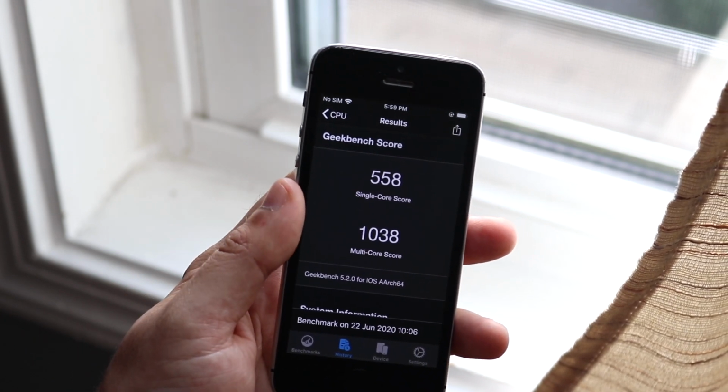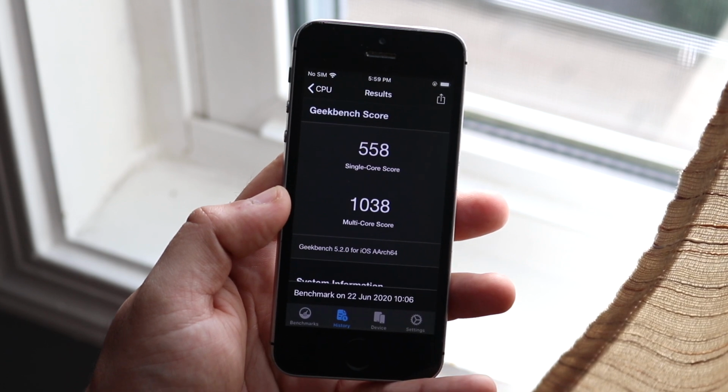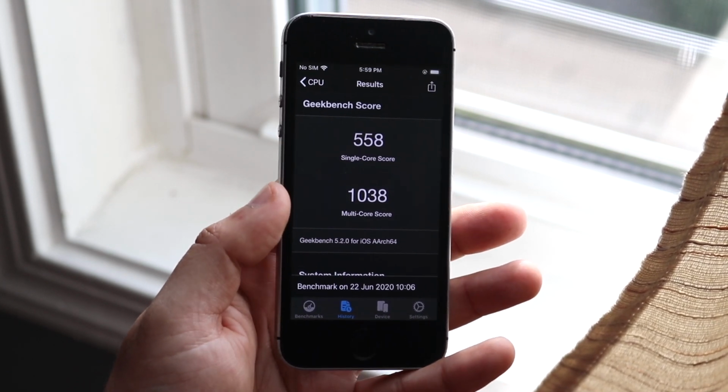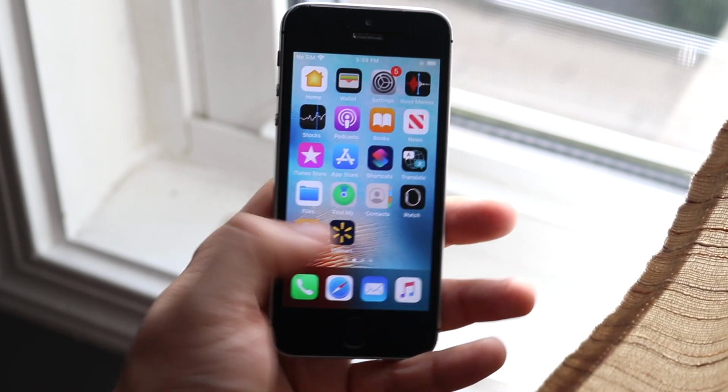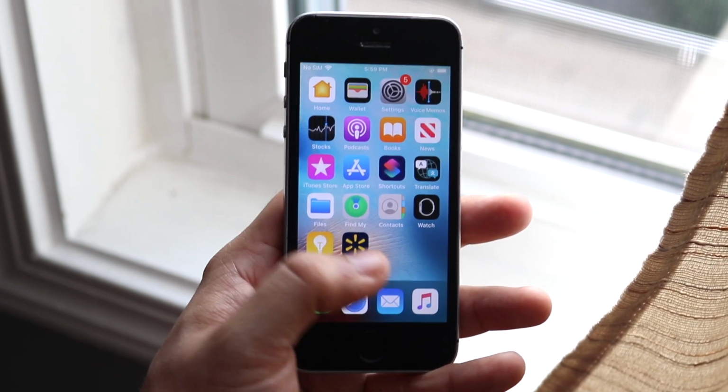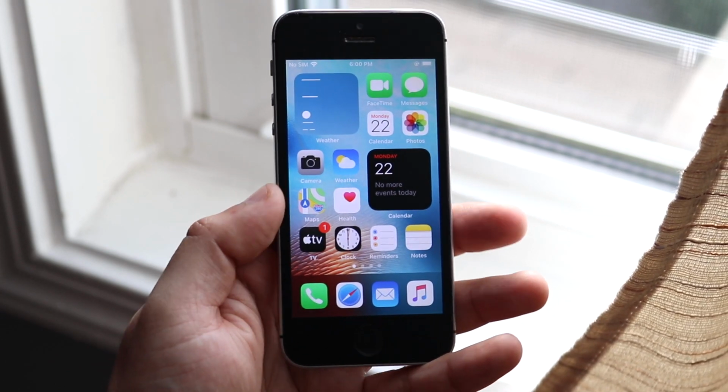And I got a score of 558 for my single core score and 1038 for my multi-core score, which is more, I think, than my iPhone 6S, which is very interesting. So expect to get, I guess, decent performance. I mean, it's still pretty much the same. I haven't really seen any improvements, which is not a bad thing. It was still a pretty smooth phone overall.